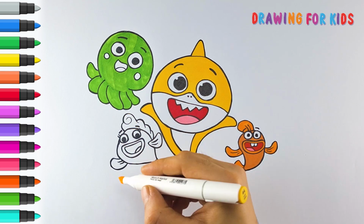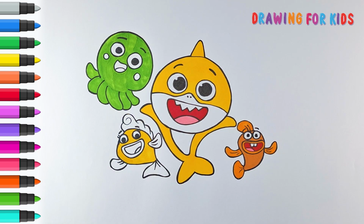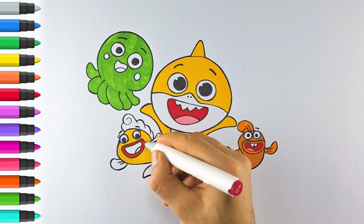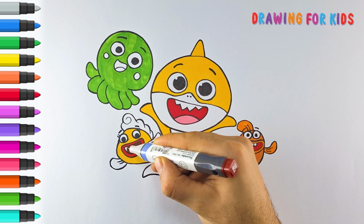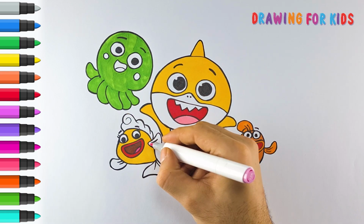Now let's color Luna the fish. Her body is golden yellow, just like sunshine. So, we can tell that we used the same color for Baby Shark and Luna. They're both yellow. Now let's color Luna's lip red. Yes, red. Her tongue is pink, and inside of her mouth is dark red. Luna has pink fins and a curly pink top fin that looks like a little wave. Wonderful!